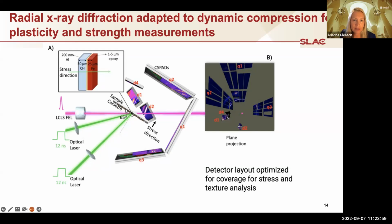So here's my sample cassette, and my little inset here shows a foil of iron and a blader material, CH plastic. So my shock propagation direction is indicated by this arrow, but then my probe, the LCLS, is going to come in at an angle with respect to that shock propagation direction, about 65 degrees. So it's not perfect, it's not 90, but it turns out that this sort of tilted radial X-ray diffraction geometry is still quite useful.